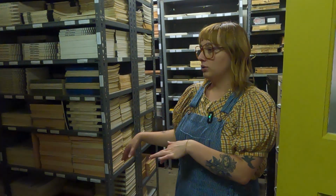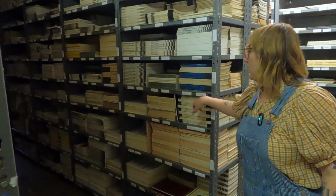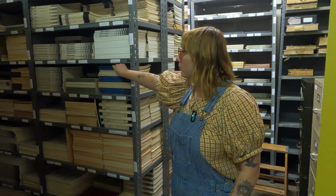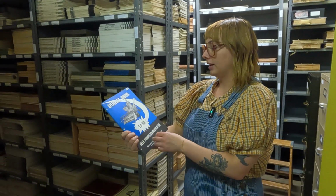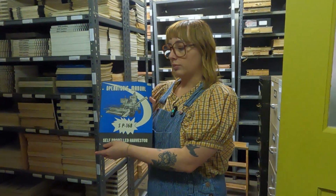moving all these manuals from piles on the floor onto shelves where they have labels of what the manuals are, which makes our lives way easier for giving people original manuals. So these are all originals that anyone can purchase from us, and they're pretty neat. The original stuff is usually more sought after by collectors than the copies that we make.